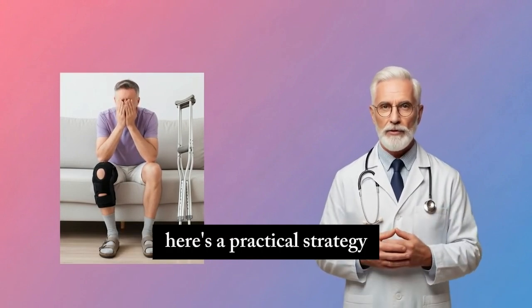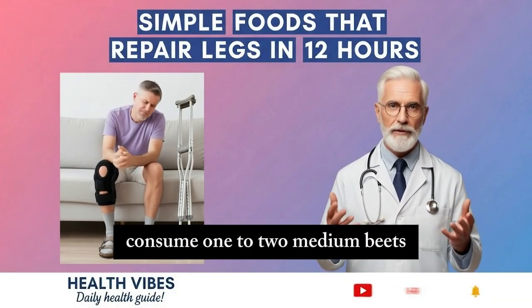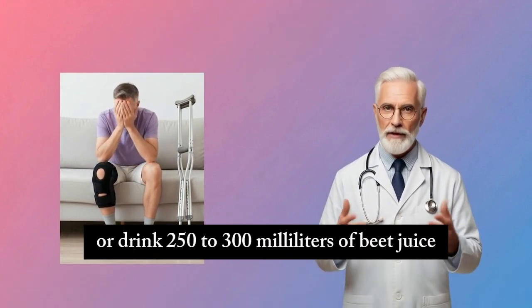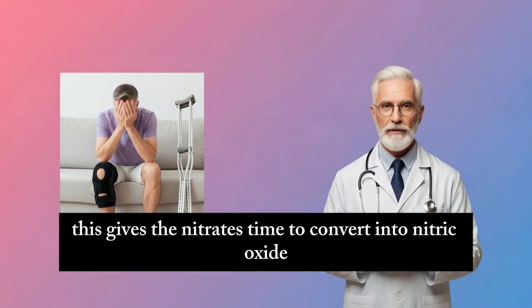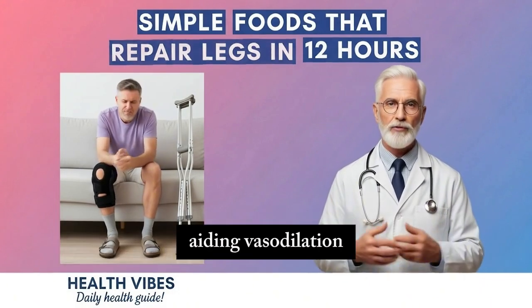Here's a practical strategy. About 90 minutes prior to exercise, consume 1 to 2 medium beets or drink 250 to 300 milliliters of beet juice. This gives the nitrates time to convert into nitric oxide, aiding vasodilation.